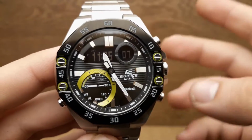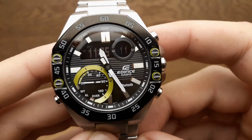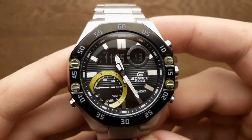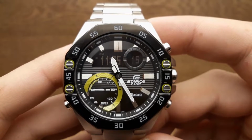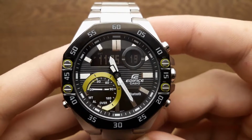But you don't need it that much. You will set the time once or twice a year, and set the alarm, if even that. This is a watch to be on your hand. The tough solar movement is made to last and take a beating. I very much recommend this watch.